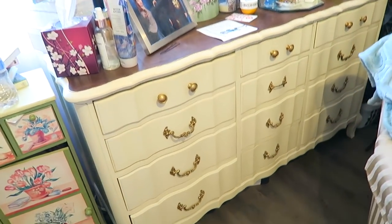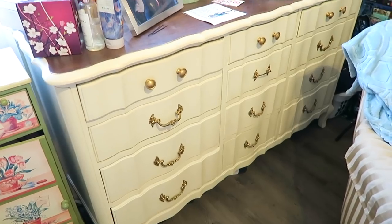My beautiful dresser, which I got off of Facebook. If you guys are ever looking for furniture, go look on Facebook Marketplace, because people sell furniture all the time and they sell good quality stuff for cheap. I got this dresser for like $120 and it's amazing. And it's all freshly painted, just all my crap. Yep, there's crap over there.